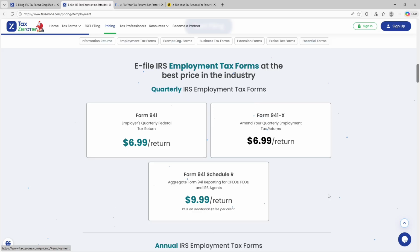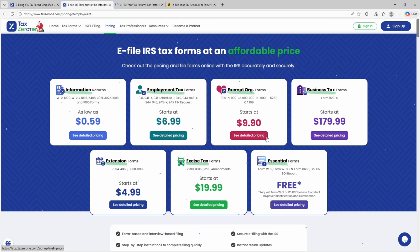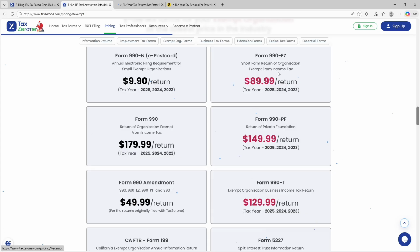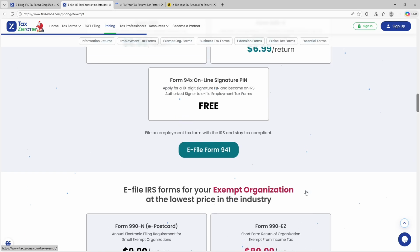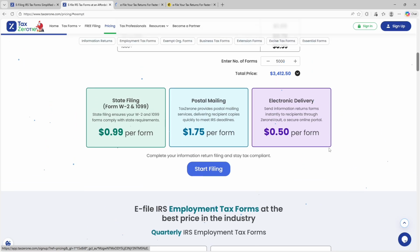Exempt organization filings begin at $9.90 for Form 990N, with higher pricing tiers for Forms 990 EZ, 990, 990PF, and 990T. Optional add-ons include state filing at 99 cents per form, postal mailing at $1.75 per form, and electronic delivery at 50 cents per form.